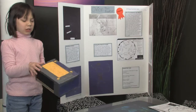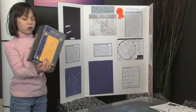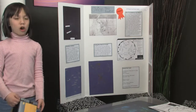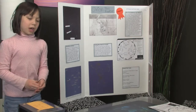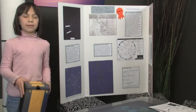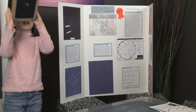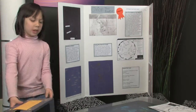If it's really dark and your eye actually covers the hole, when you look in, there's no light showing in. The only light is the ones back here. And sometimes, if you want to see it really good, you could hold on to one light, and then you go down the line until all of them are going up.